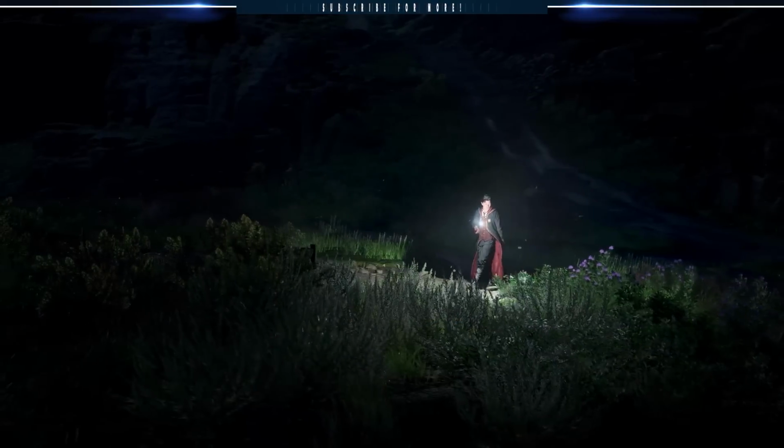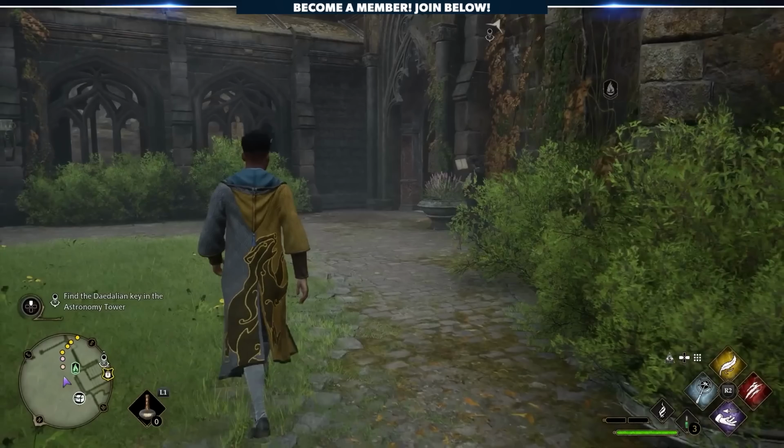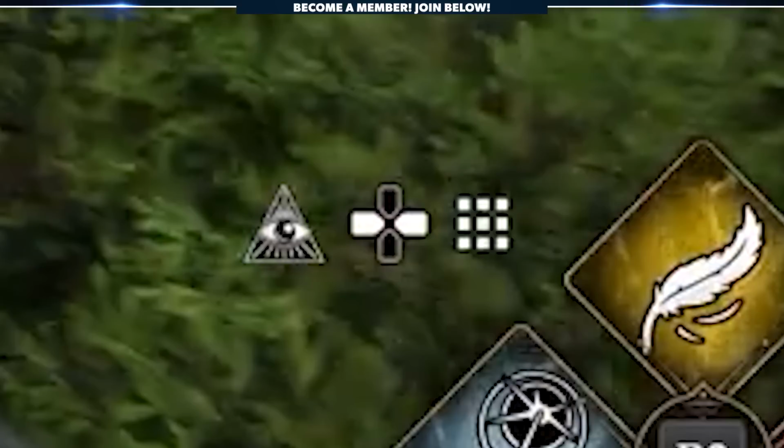One small thing the developers talked about were essential spells. Just to the top left of the spell interface are a few tiny icons, and the one to the left here represents one such essential spell, Revelio.